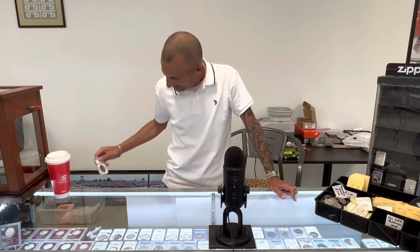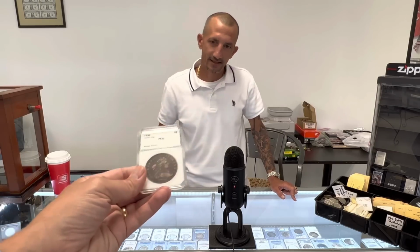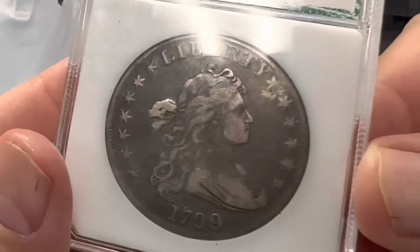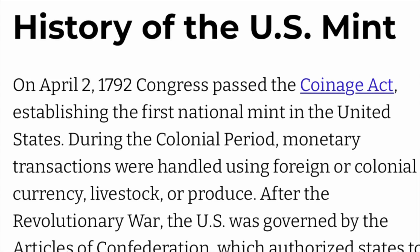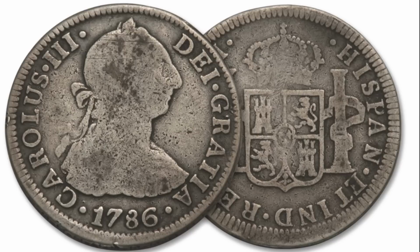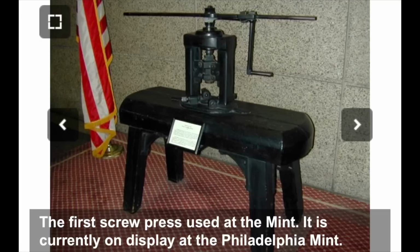This one? Yeah, buddy. Yeah, so that's a 1799. That's a bust dollar from 1799. Now, I just recently learned that the United States Mint started in 1792. So this is one of the first coins, the first decade that the Mint was even open. So this would basically be our second silver dollar. The first silver dollar actually originates from Spain. So, the 8 real. Yes, that was America's currency back then. Yeah, and those traveled the entire globe. So this would come after that.